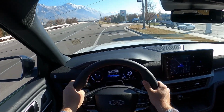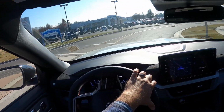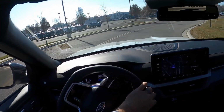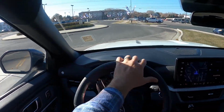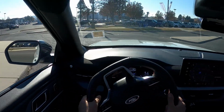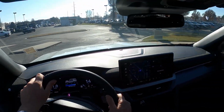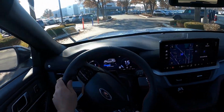So summing things up with this Explorer ST, I think it's a pretty cool looking exterior. Drives very sporty. It's a 3-row SUV, but the handling and the steering have a much sportier feel. We'll see how that compares to the Durango, so let's go pop into that.